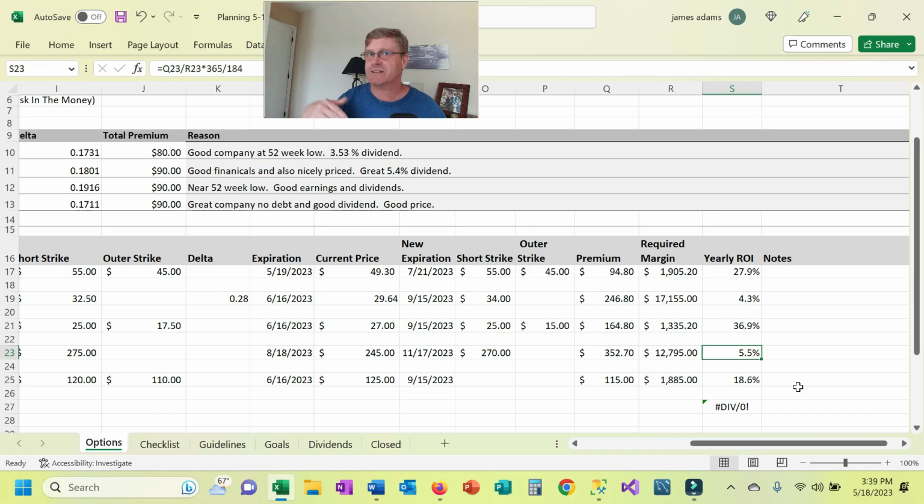If the price has gone down so much, you might be able to just leave it at the same expiration and lower the strike. And I believe even at 270, it's still like a 20 delta, so it's still at that level I like to have.